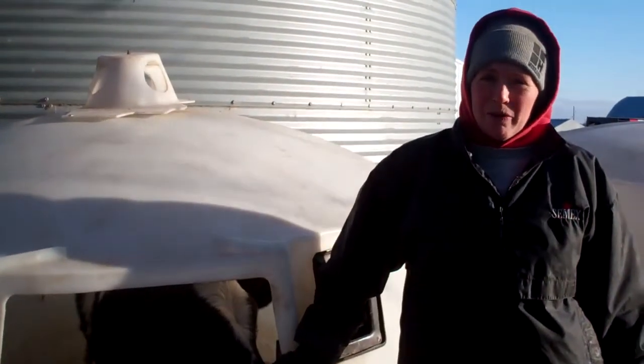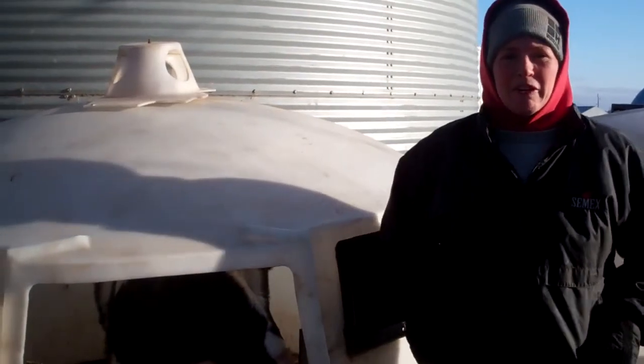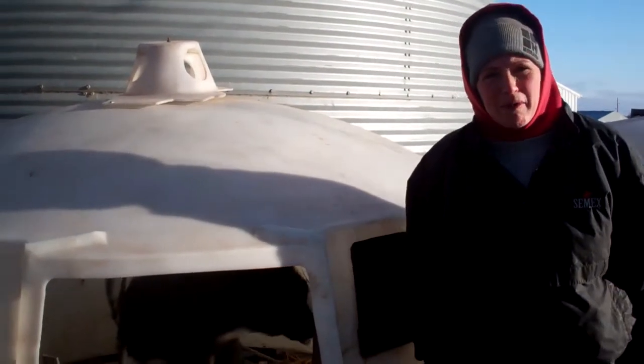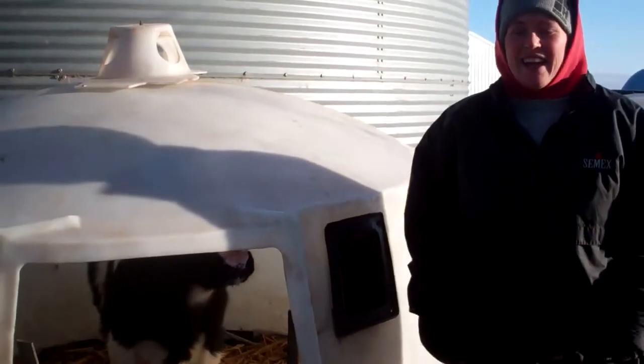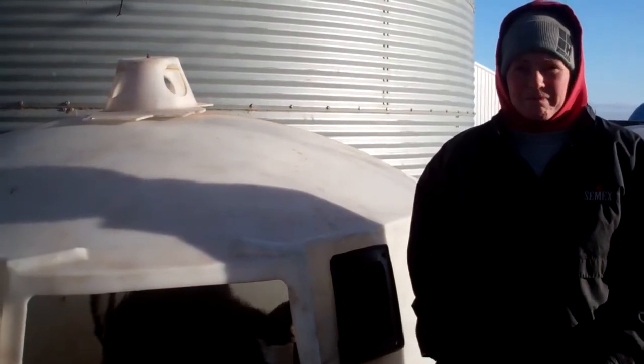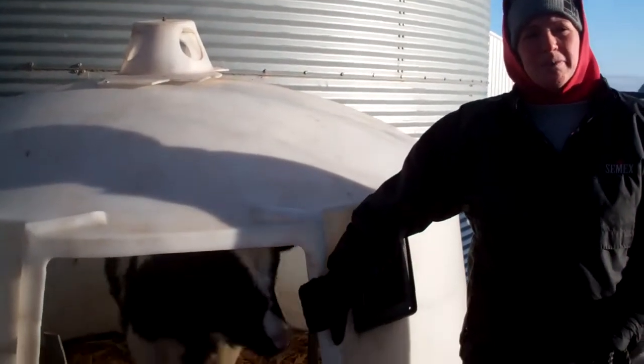It's really cold out here today, so you can tell I've got my winter clothes on, snow boots, bib overalls, my nice stocking hat, because when you work outside, you've got to dress really warm. But today we're going to actually move some calves around.